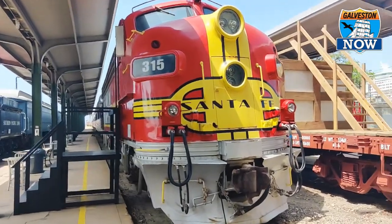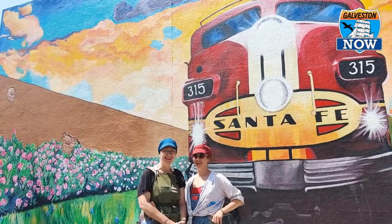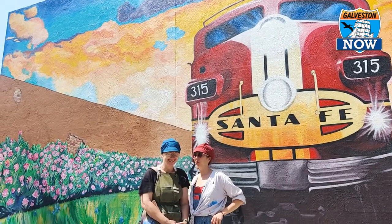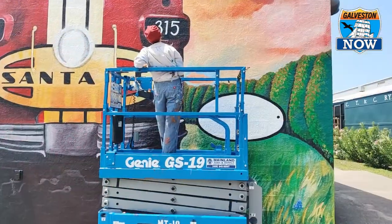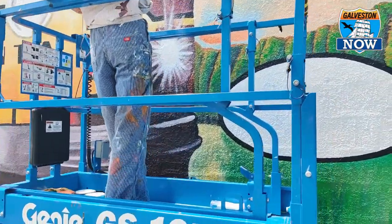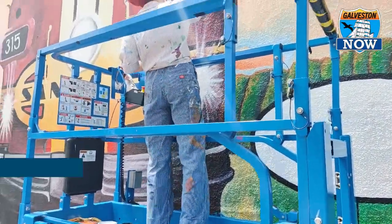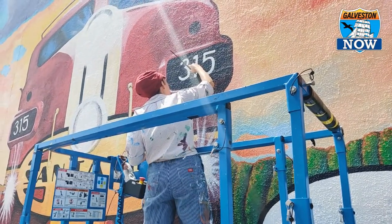Well, and how long does it take to plan something like this? The planning is the most important part. And so the weather gave us about 4 months to plan. We wanted to start in January, but with the cold and the rain that just kept coming, we were only able to start 4 days ago. So this is our last day. We're finishing it all up.